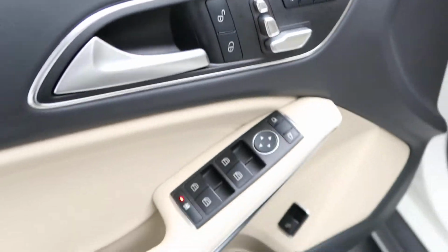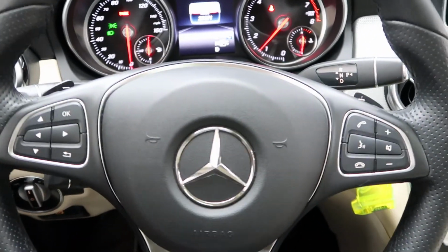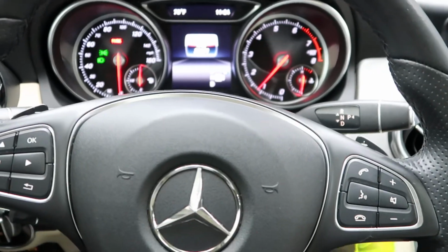Opening up the door, we got memory seats, power windows. Hopping in. Let's go ahead and start it up. We've got our steering wheel controls. This one does come with smartphone integration, which is going to give you Android Auto and Apple CarPlay. Paddle shifters for extra performance.